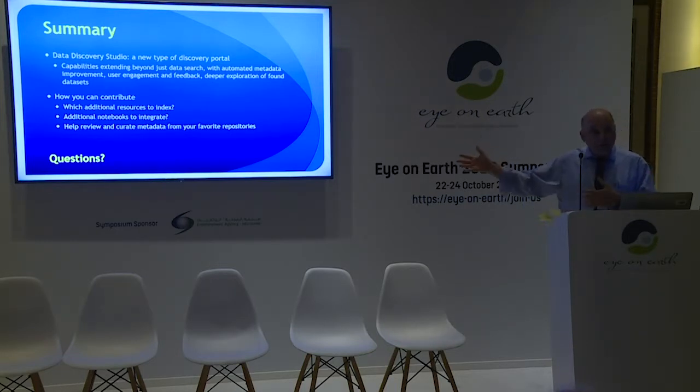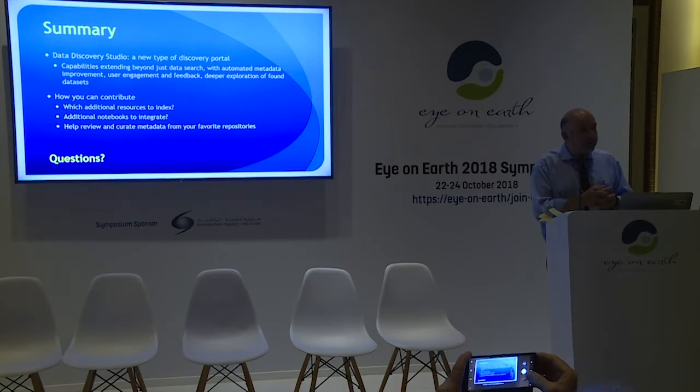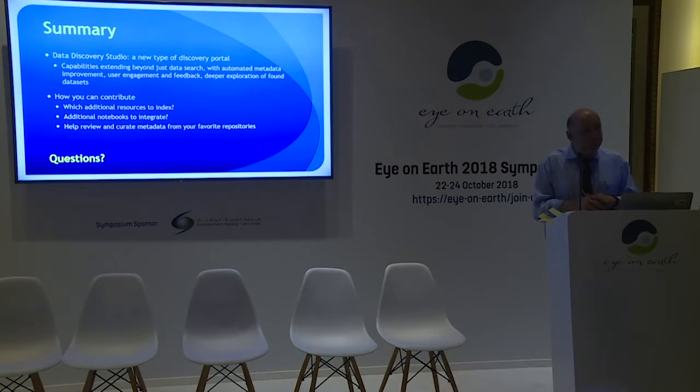There are many ways you can contribute. If you have some additional resources that you would like to get indexed, please use the contribute button, or just get in touch with us. If you have additional notebooks for specific data types, we'll be happy to add them in. In fact, there's an open GitHub repository where you can contribute that, and help review your data sets. And now I'm open to questions.